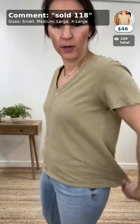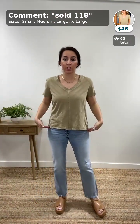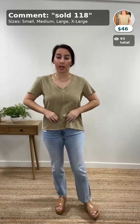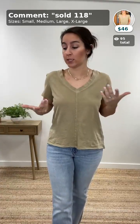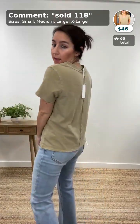So I would go with your true size in it. I'm wearing a small, that's what I would do. It has a good length to it. It is not too short. It is not too long, which makes it great for tucking and styling, wearing it under blazers and other jackets you might want to wear. Denim jackets, this time of the year is a great time to wear denim jackets. So this one, we love this.